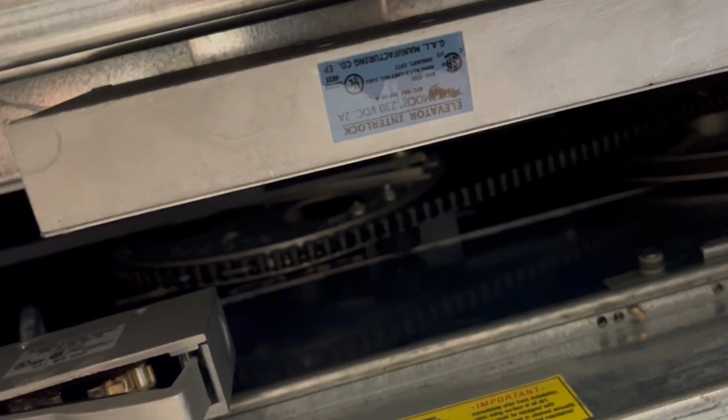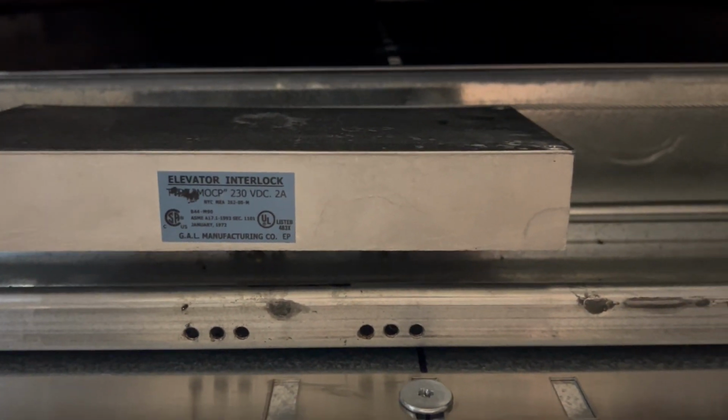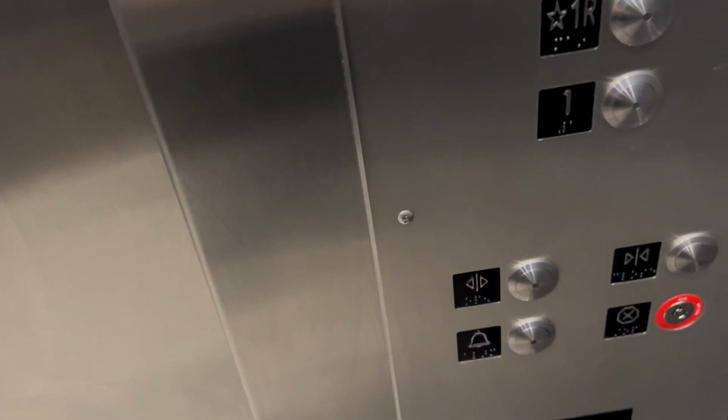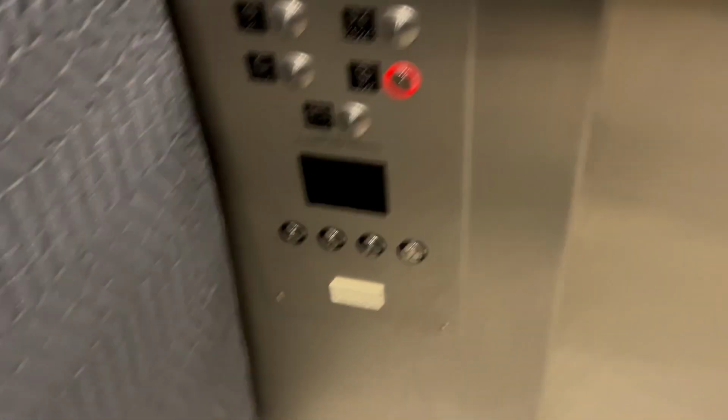Very nice elevator. Like the lantern. GAL interlock. I think it's GAL. Yeah, it's a GAL interlock. Nudge mode. I think someone wants to use it. Anyways, capacity 3,000 pounds. It didn't go anywhere, which is kind of strange.